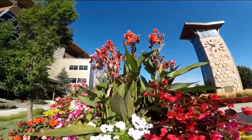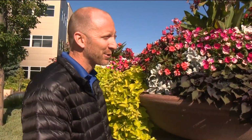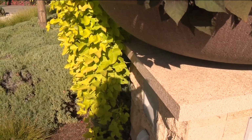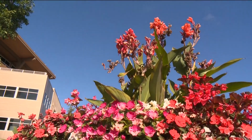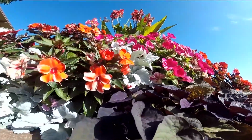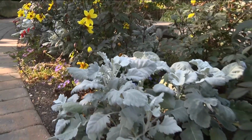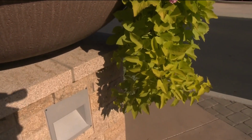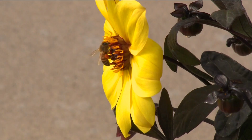When designing baskets or pottery, the saying that I like to go through is you want a spiller, a filler, and a thriller. So you have a focal point. Like the tall canna lilies and striking begonias. Something to fill in. Like the bright sun impatiens and the silvery dusty miller. And then something to cascade down. Like these trailing sweet potato vines. A little inspiration for your own patio creations at home.